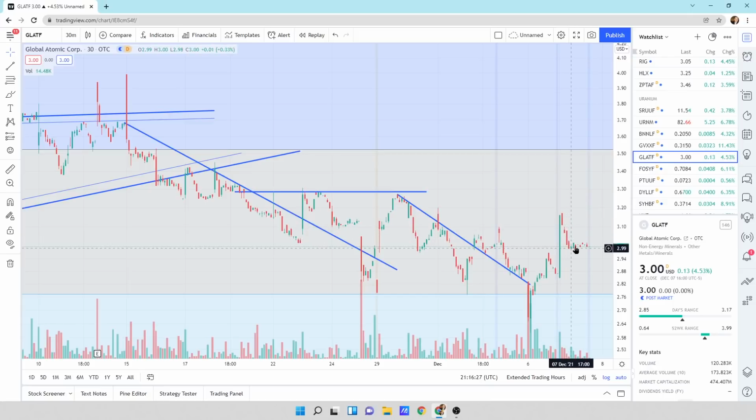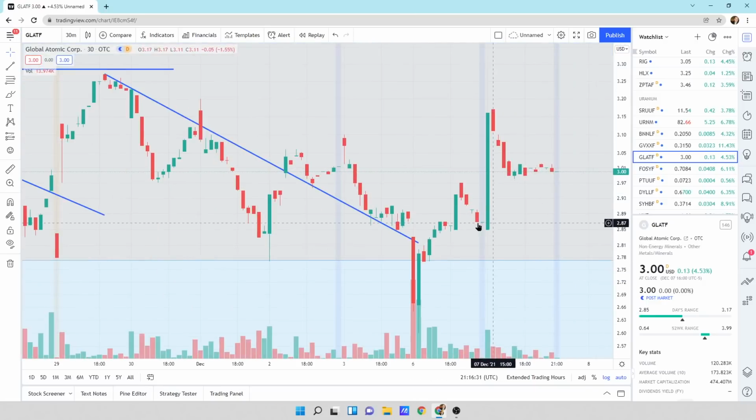We did sell off throughout the day. It's still a bullish formation. When you see candlesticks like this, these are 30-minute candlesticks. This was the reversal here. You could see the wick at the bottom.